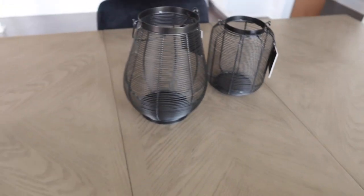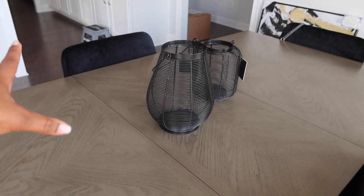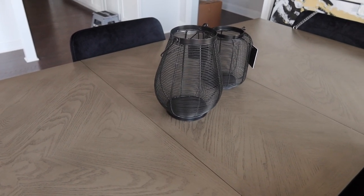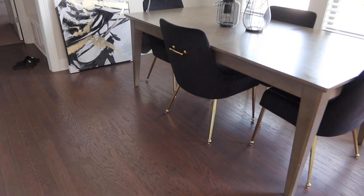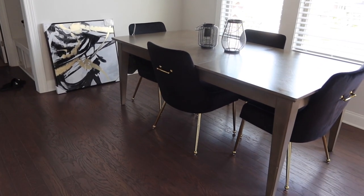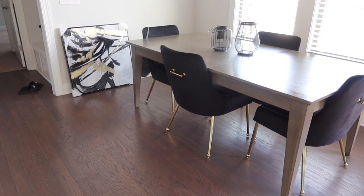This one was $14.99 and the other one I think was $9.99. So I definitely like it. If you look at it from this perspective with the black centerpiece and the black chairs, it makes the table bearable, I guess you could say. And then when I'm looking at it from this angle and I'm looking at the gold on the chairs and then the gold from that picture, I'm like, it's too much gold over here. It's just too much. So I don't know.